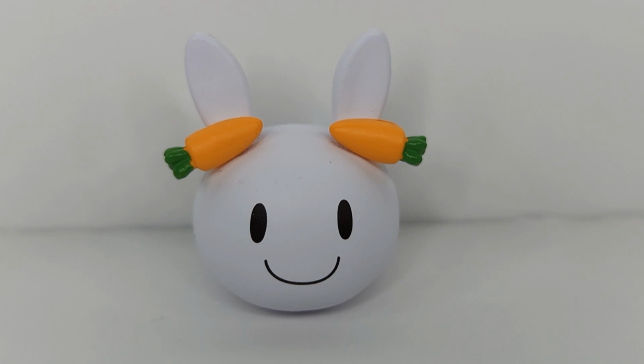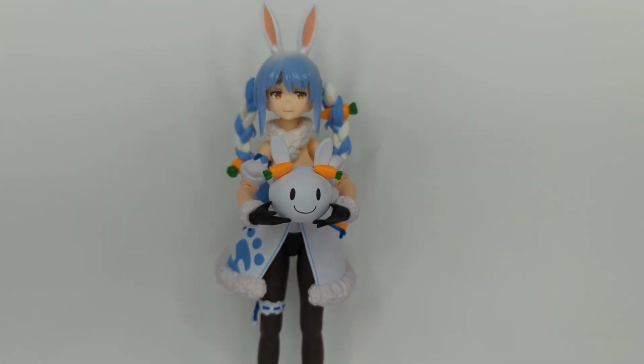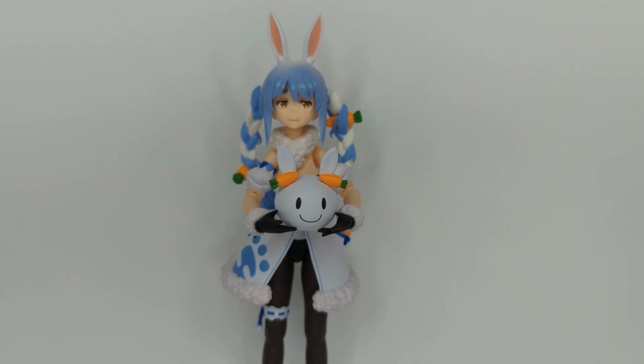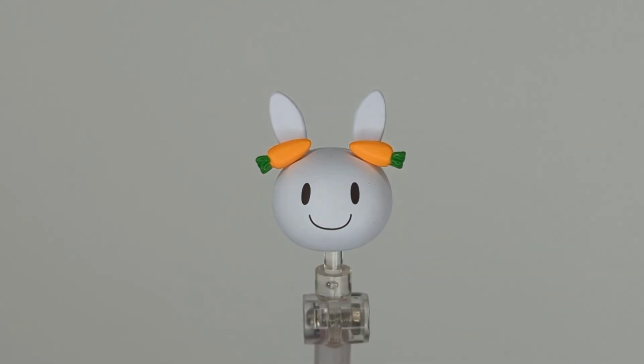Then there's this little rabbit ball creature. Yeah, I have no clue what the hell this is. I actually don't even watch Pekora that much, or any Japanese VTubers really, since, well, I don't speak anime. Oh, this thing is cute and sexy or something. I don't know. Nice inclusion, I guess.